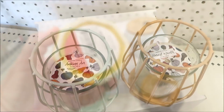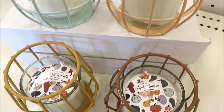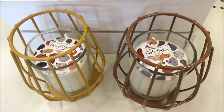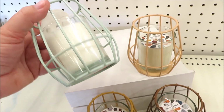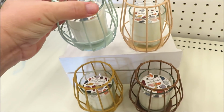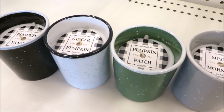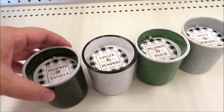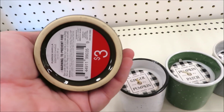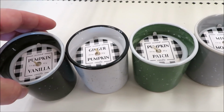And they also have a cage style votive candle. These candles are smaller but do come in the decorative cage in a really light teal. They also have sort of a blush, a mustard, and brown. And to go with those camping mugs, they have these little candles in ceramic holders. These are smaller, but they're only $3 a piece and come in 4 different scents.